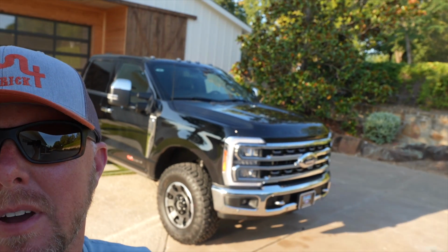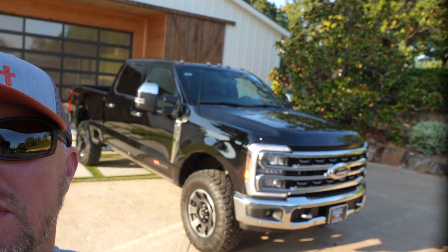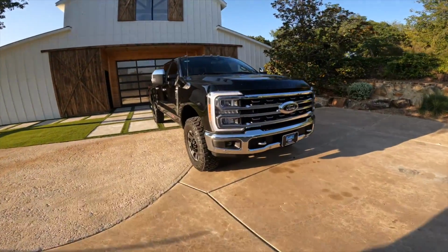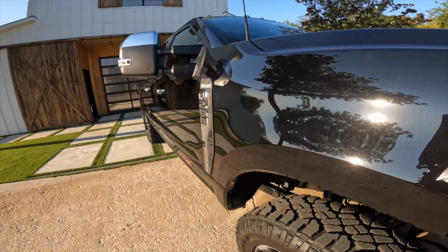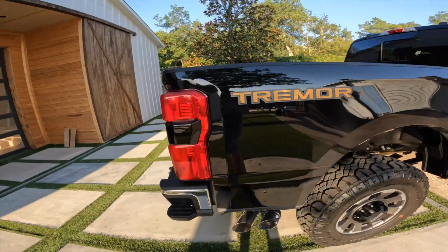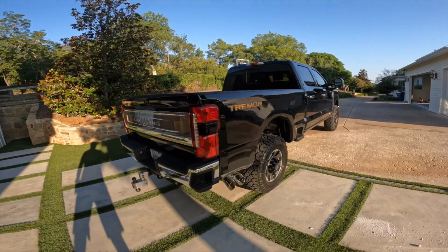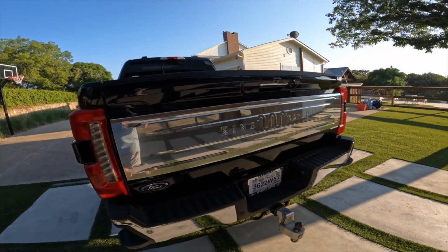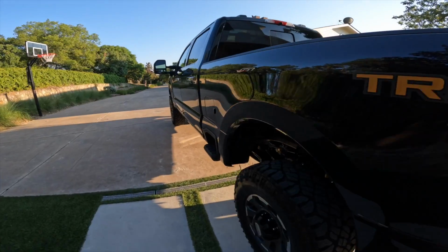Here we go. We've got a walkthrough on a 2023 King Ranch F250 Tremor. So here is the 2023 F250 King Ranch Tremor. The Tremor package comes with 35-inch tires.